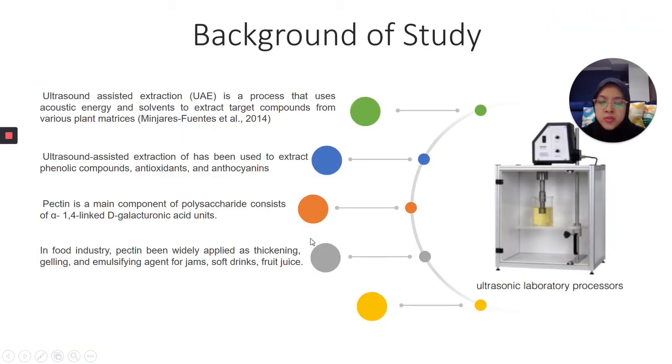As a background of study, the picture on the left is the ultrasonic laboratory process, the UAE machine that we use in the lab. So what is UAE? Ultrasound-assisted extraction is a process that uses acoustic energy and solvents to extract target compounds from various plant matrices. It has been used to extract phenolic compounds, antioxidants and anthocyanins, and it has been reported before. These three compounds have been extracted from plant matrices.